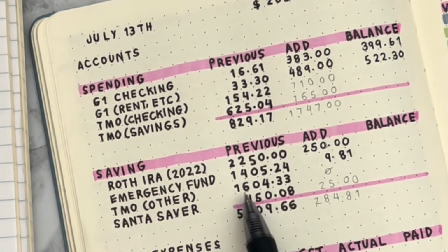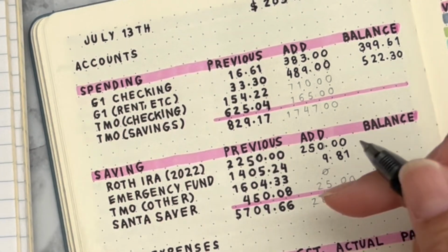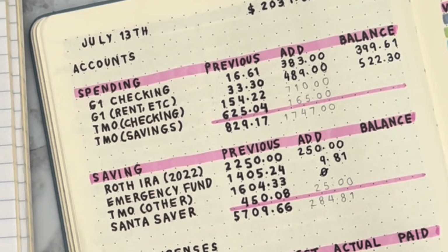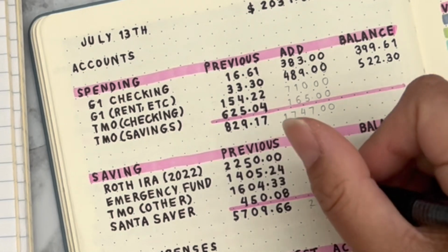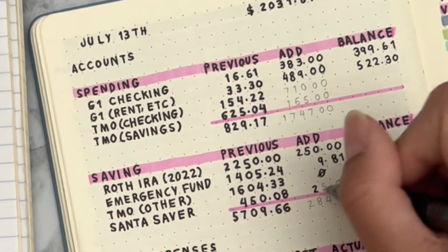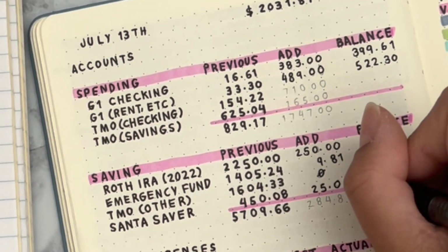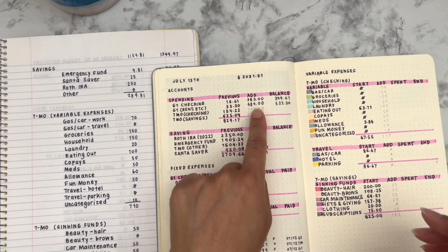This was actually part of my California state refund when I did my taxes. So I ended up paying federal taxes, but I got money back from the state of California. All that to say, that money is there. I'm not adding money to that though. That's just gonna sit there and collect interest. Santa Saver is gonna get $25. This will change later on, but for now, in the month of July, it is still getting $25. Like I said, we are gonna go back to this.